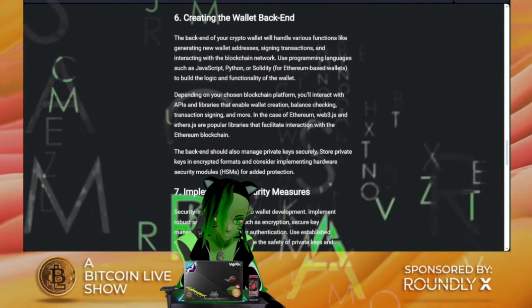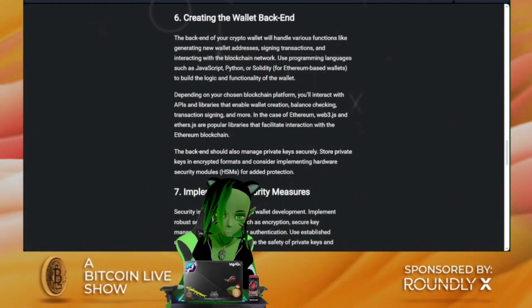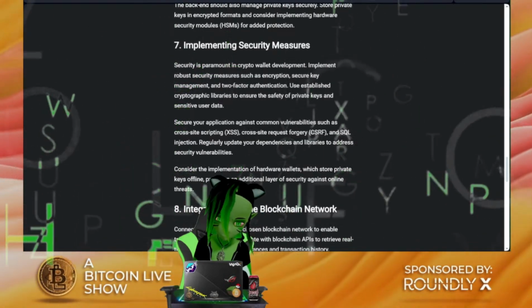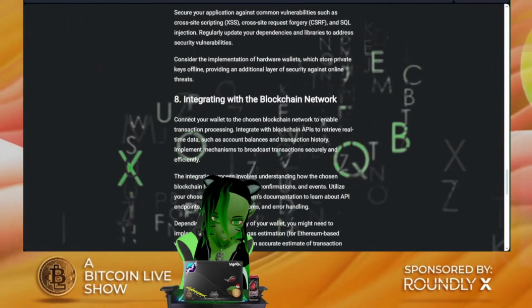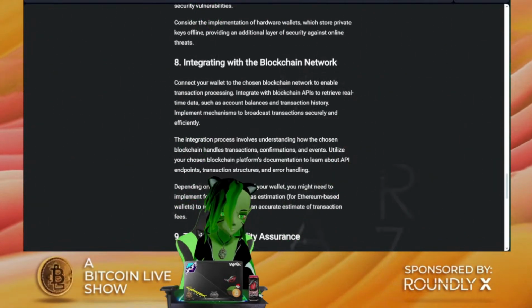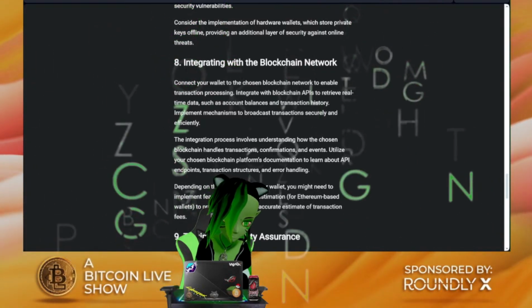There's really secure versions of these. We're just going to copy someone else's. Implementing security measures. Going to copy someone else's that's better than us, because most people are not going to be able to hand code this stuff.